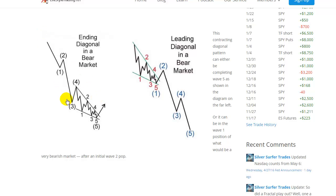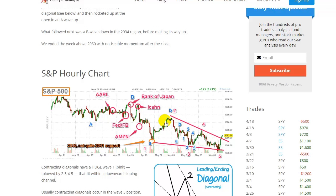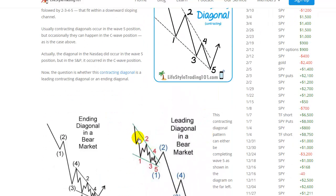The Nasdaq dropped a lot, and you could see the bottom of wave 1 was like 4,300. The bottom of wave 3 was like 4,290, and then 5 was like 4,270. So they're all really close together. So that has a higher probability of being an ending diagonal in a bear market, which means it reverses back up. Now this contracting diagonal that we have, 1, 2, 3, 4, 5, can it be a leading diagonal?